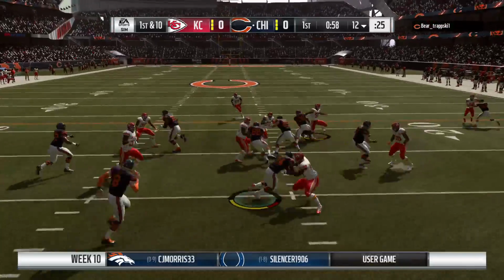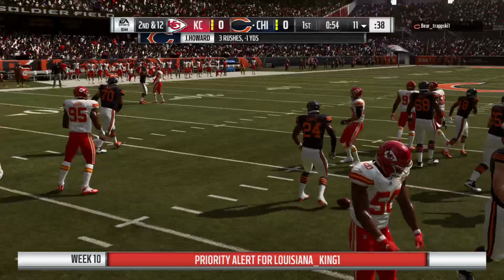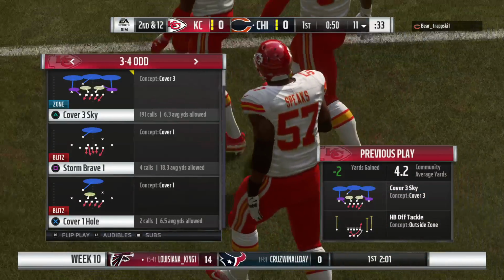They go with Howard to begin the drive. And he'll lose yardage here. Back at the 11, he goes down. That's going to go as a loss of 2, and it'll be 2nd down.